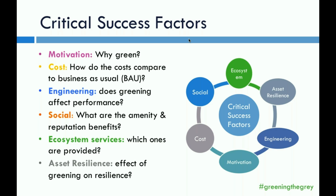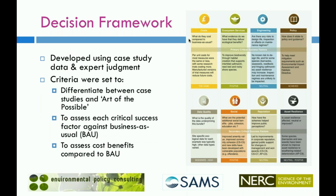We tried, wherever the costs were available, to compare the benefits of the greening against the costs of construction against a business as usual grey solution. And there was a big query a lot of times: does the greening affect performance positively or negatively? That question was addressed as part of our information gathering, and social value was assessed where there were data available, along with ecosystem services and asset resilience, to form these critical success factors. We developed a decision framework and an iterative process by building the case studies and gathering the data.